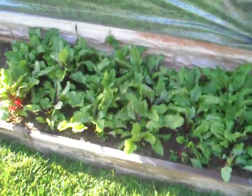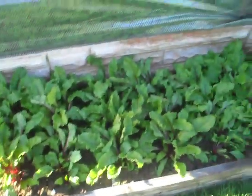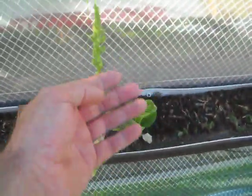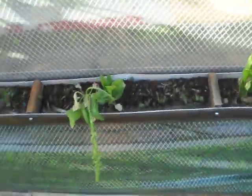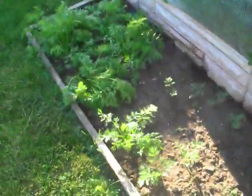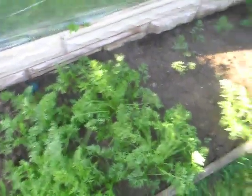And your beets are getting real big. I let the spinach here go to seed. I'm going to try to collect the seeds from it and save it in a little envelope so we don't have to buy spinach seeds. And all the carrots are kind of falling over because I watered them. Yeah, but we should have little baby carrots pretty soon to eat.